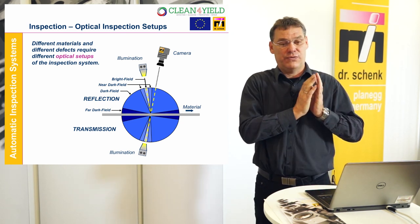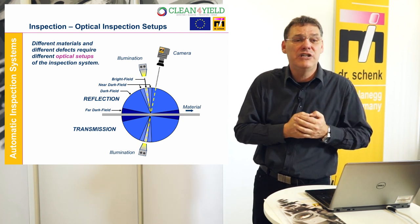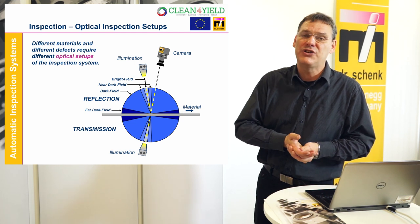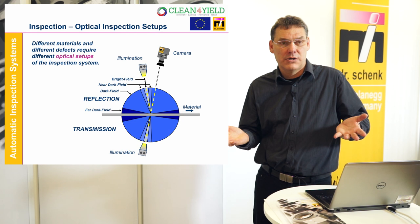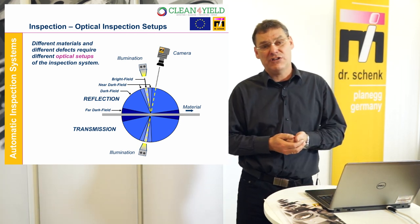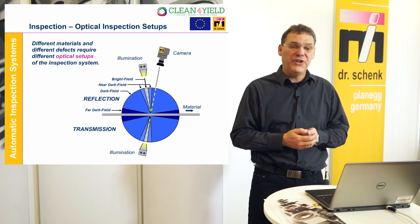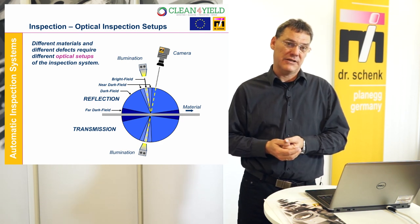If you are searching for black spots on a glass sheet, you can easily go in transmission through the glass. If you want to find coating defects on a surface, it's better to detect in reflection. If you want to find particles or scratches on the surface, it's better to use a dark field setup. So, depending on the inspection task, the optical setup has to be adapted to that inspection task.